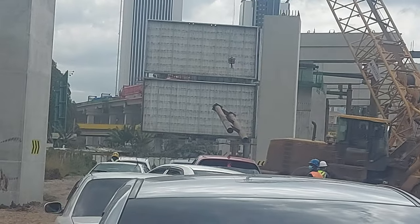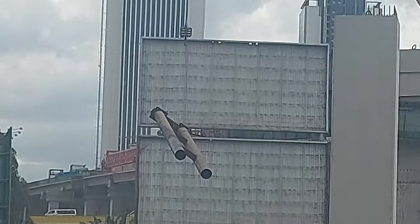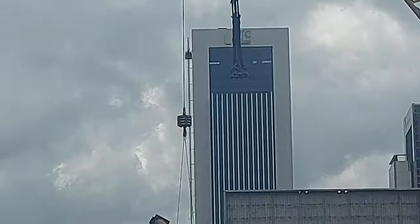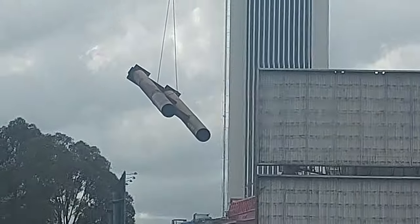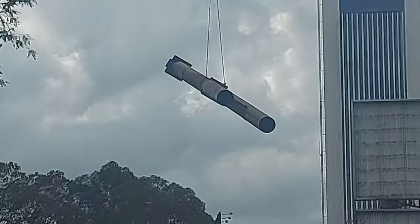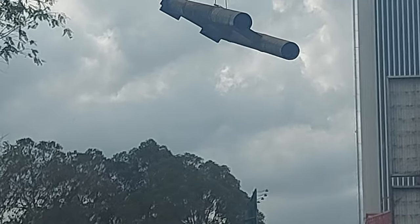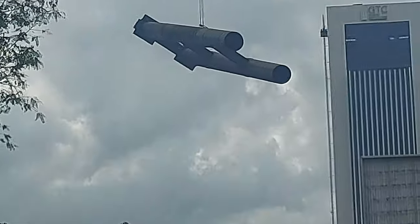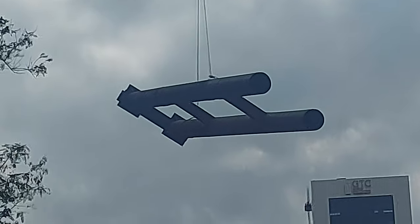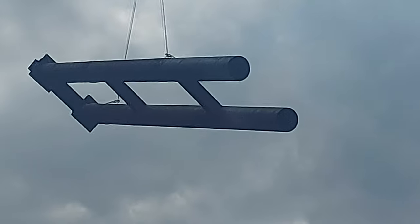Look at that metal which is being lifted by the crane. It's so huge, guys. Oh, wow. Look at that. If that falls on a car like this, then we'll start singing another song. The people who will be left will start singing another song. Go well. It is well with our soul. Look at that huge metal. Oh my God.